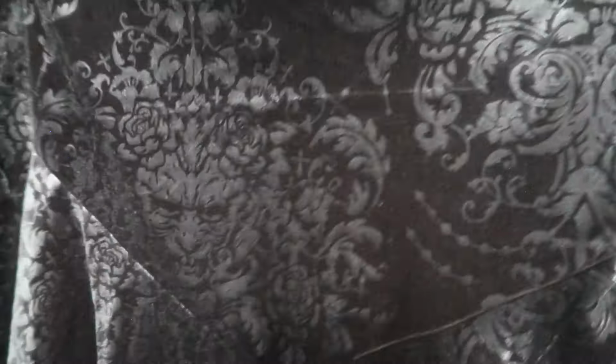Yeah, I'm just a bit disappointed in that, but I will show you the print up close, because I'm not sure if you've really seen a lot of it. I really liked this print, and I like the way it catches the light as well. It's just really, really pretty.